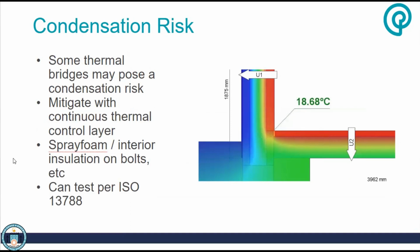It's fairly rare that joints, like as demonstrated here between the wall and the floor, tend to be a condensation risk. But that spot there, identified in this graphic as 18 degrees C, is where that could happen. So we have a calculator and a protocol set up to use Therm and Excel to do an ISO 13788 condensation risk test.